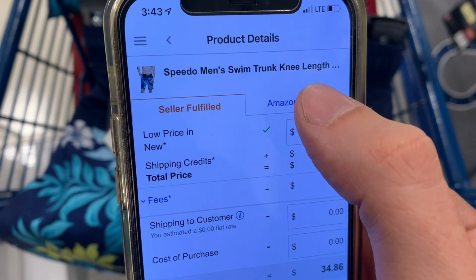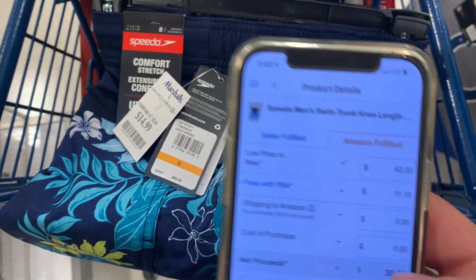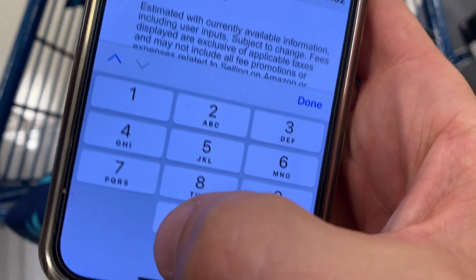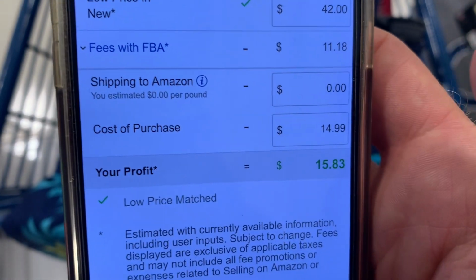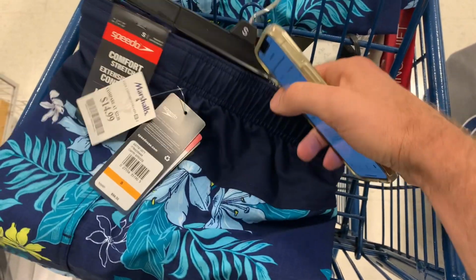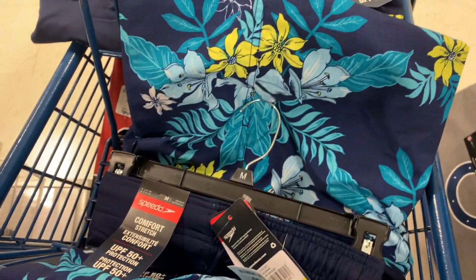So we're going to do Amazon fulfilled as normal. Our cost of purchase was $14.99. So we'll put our price in. And shipping to Amazon is going to cost about 30 cents. So we're going to make about 15 bucks on that. And the good news is they had 4 pairs of these. So I'm going to pick up all of them. It's summertime, these should sell.